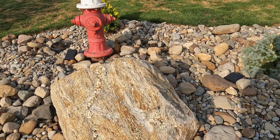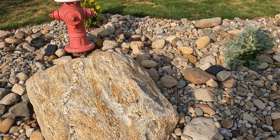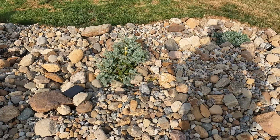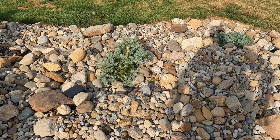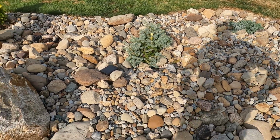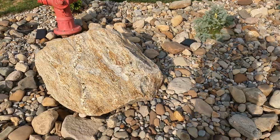Over here, they had this fire hydrant. What do you do with a fire hydrant? Well, you make it look like it's supposed to be there. And then the fire plug, well, the firemen know where it's at, but it just sort of disappears. So that's the beauty of this. It really adds a lot to their house.